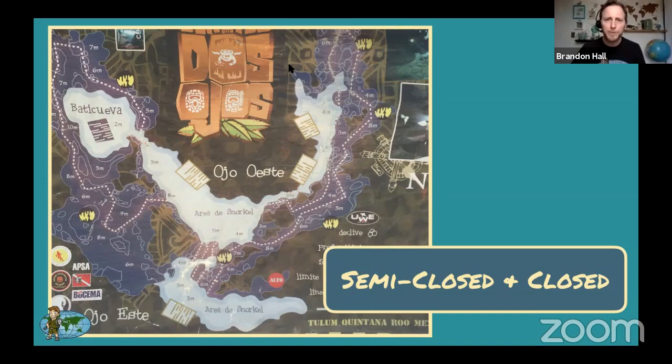And what we're going to do is enter Dos Ojos up here in our top right. This is a semi-closed cenote. We're going to swim around and check out some different rock formations that we're going to learn about. And right about here, we're going to see some scuba divers, and they are scuba diving into a complete cave environment going back and forth between the 2 eyes. And so that is what we call cave diving.